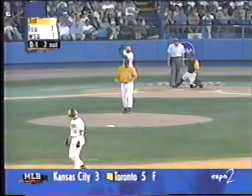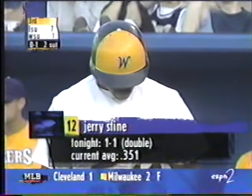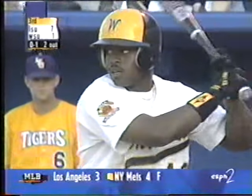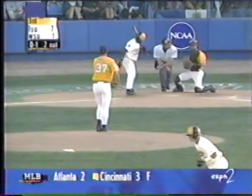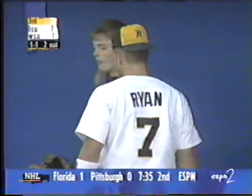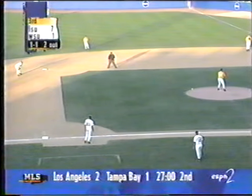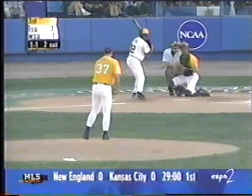Jerry Stein takes a breaking ball for called strike one. He doubled in the second inning and was thrown out trying to score. One and one. Runners at second and third. Now two out as Wichita State has scored its first run of the ball game. Still down 7-1, and they need a base hit here. High ball two.